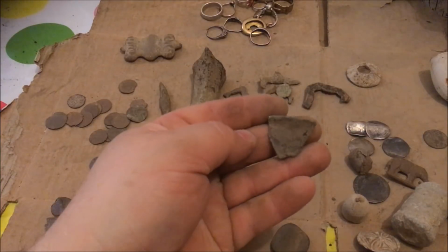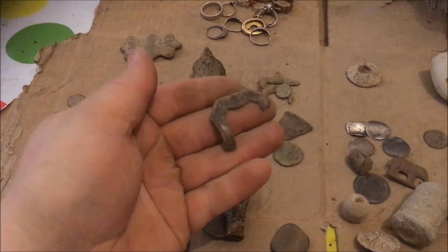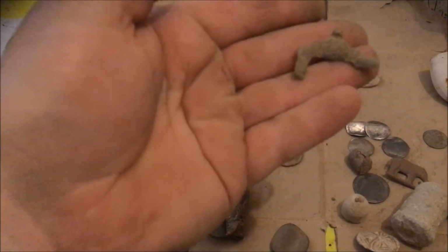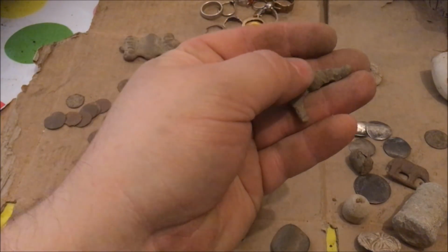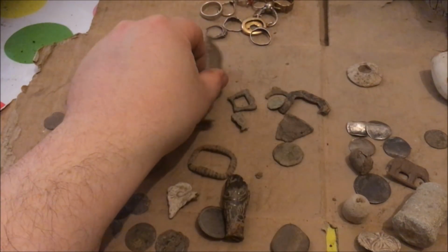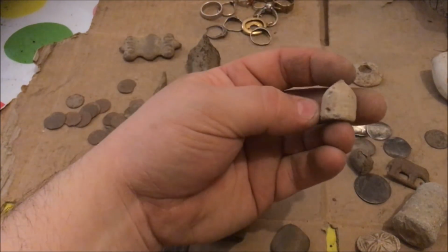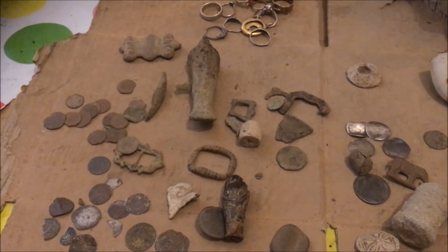Bronze pot. Could be Roman, could even be Bronze Age. Part of a Georgian buckle. I'll show you some older buckles. These are older medieval buckles. This one's actually got a kind of red jewel in it, believe it or not. Parts of belt mounts. Plumb bob weights. These are all the things that come up in your more historical fields.